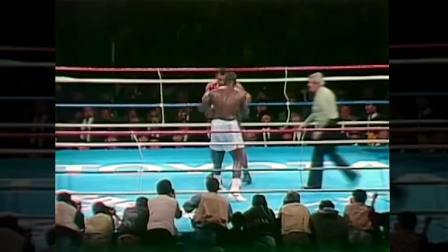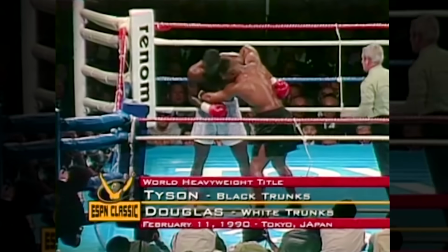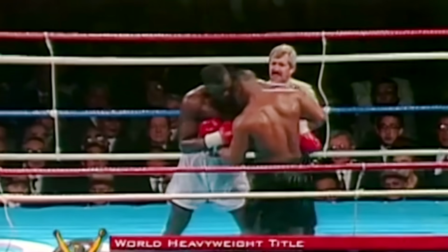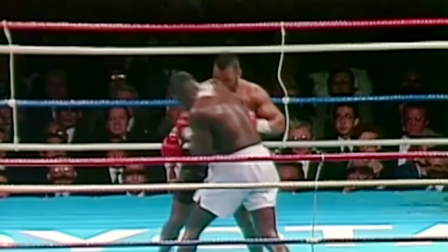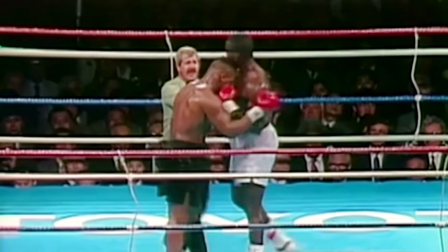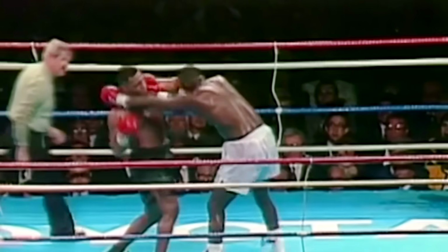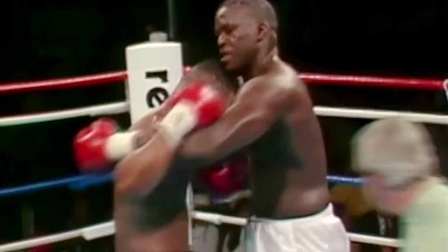Well, here we go with round number 9. Now let's see if Mike can sustain it. Fatigue from Buster. But no matter what the story is, Buster is trying to finish this thing, and you get an idea Mike is trying to finish it as well. We give a lot of credit to Buster Douglas for making this a big, big fight. Octavio Meyran warns the two fighters about the heads coming together. Heavyweight championship fight.